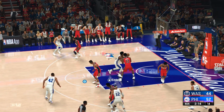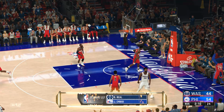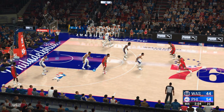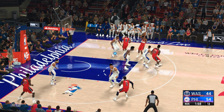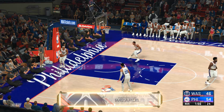Simmons looking around. And there's Embiid. That's good on the assist by Simmons. When you allow good scorers to get uncontested shots at the rim, no wonder you're losing. Yeah, horrible effort. It appears they may be on the brink of giving up. From 17 feet out, nice spin off the left rim and in.